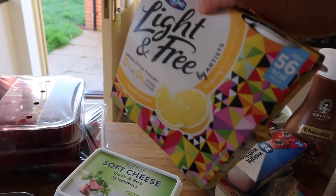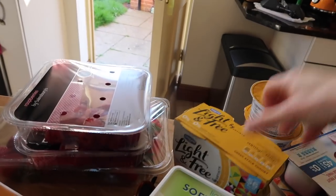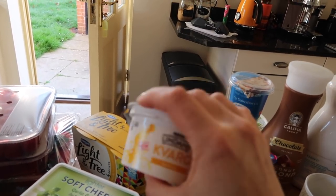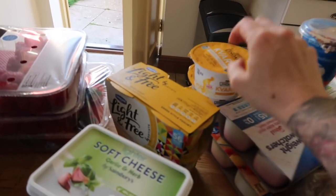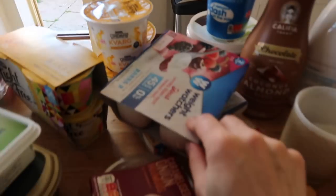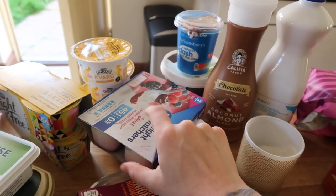We've got some of these light and free yogurts that Lex likes. They're lemon flavored. I'm not into fruit flavored stuff, so that will be for Lex. Then I've got the Kvarg vanilla, and this is pretty much what my dessert is most evenings. Some of this topped with something to make it yummy, usually some fruit. Then I picked up some of these little Weight Watchers yogurts. They're just handy little pots, really low macros, so just good for snacking on.